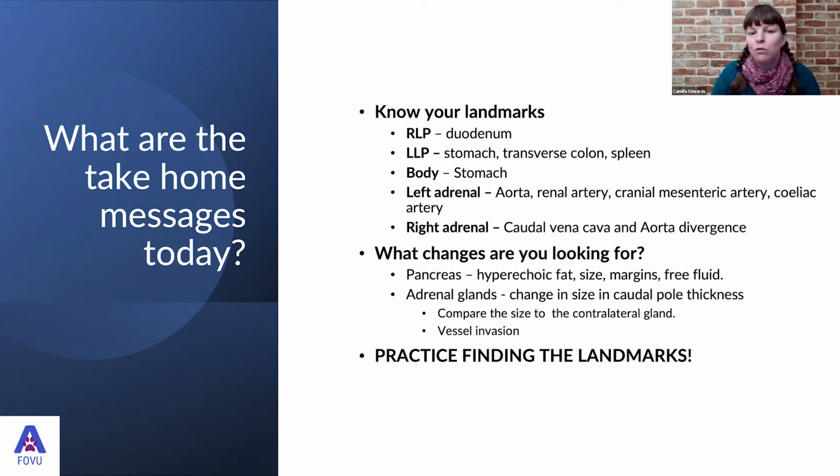And the changes that we're looking for, so in the pancreas, we're looking for hyperechoic fat. That's the major sign that we're looking for. We're looking for increased thickness, irregular margins, and free fluid as well. Adrenal glands, we're thinking about change in size in caudal pole thickness, but it's really important to compare how it is with the contralateral gland. Also, if we have got an enlarged adrenal gland and we're considering surgery, then it's really important to assess those local vessels for any signs of invasion.